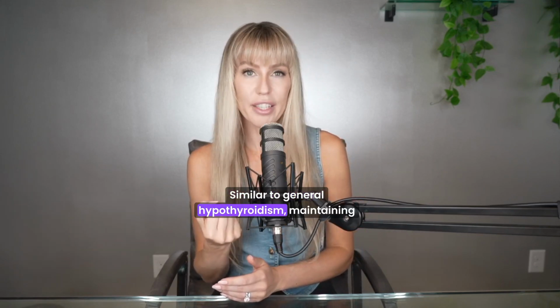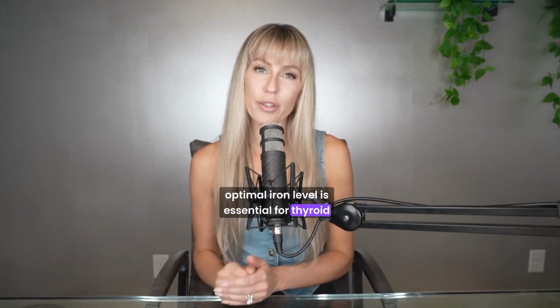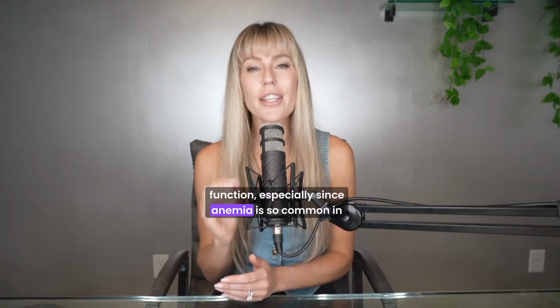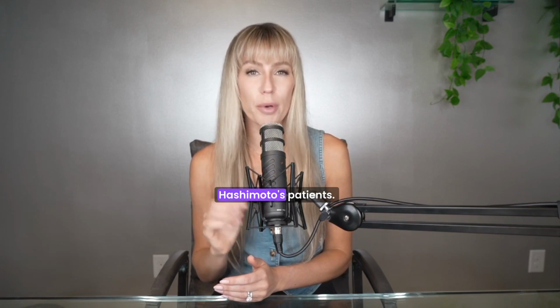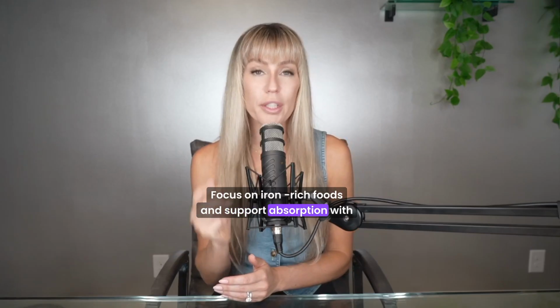Next one is iron. Similar to general hypothyroidism, maintaining optimal iron levels is essential for thyroid function, especially since anemia is so common in Hashimoto's patients. Focus on iron-rich foods and support absorption with vitamin C.